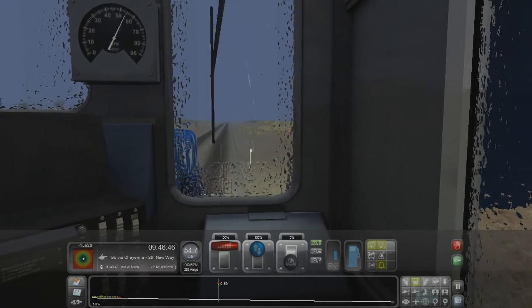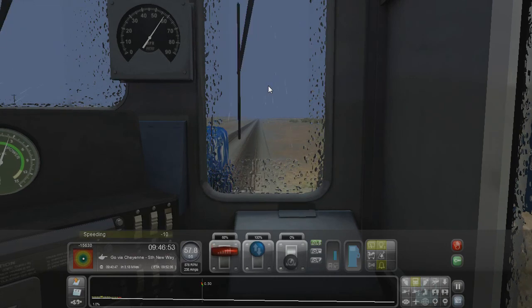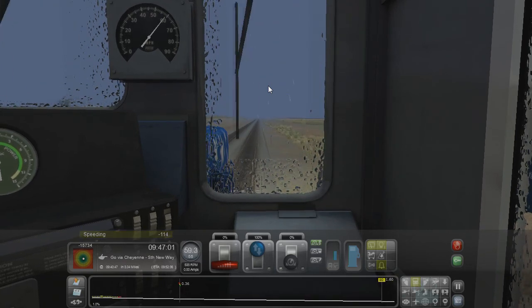Probably turn my headlight on now that we're actually out on the main line. How bad is that? Killed my frame rate. 21, that's okay. I'm speeding very, very badly. Let's throttle. Oh, we're going downhill. Oh no. Oh no.